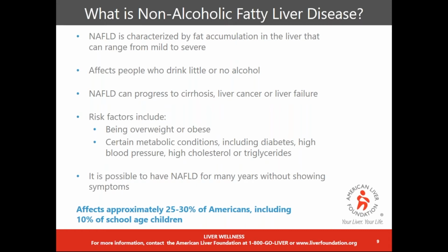This doesn't have to happen to anybody who drinks. You can drink a little. You can drink no alcohol. That's why it's called non-alcohol fatty liver disease.